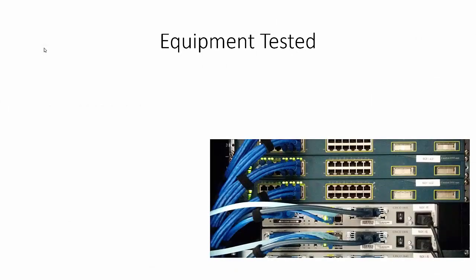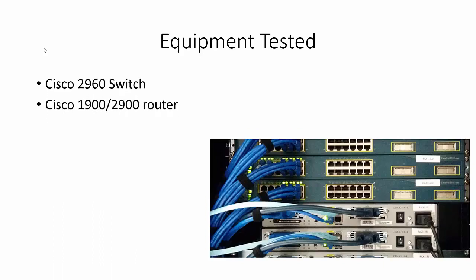So the exam, you're likely to be tested on the latest equipment, CCNA level equipment, which is the 2960 model of switch and the 1900 or 2900 model of router. You're more likely to get a focus on the IOS rather than the model of router. So Cisco say that you're tested on IOS 15.x in the exam. So this has all the latest bug fixes and all the latest commands available.